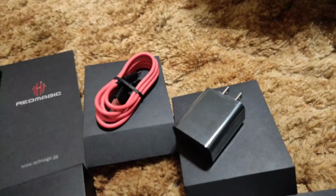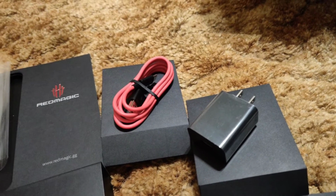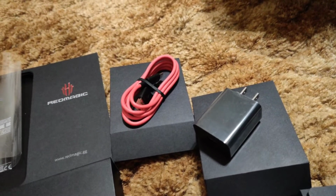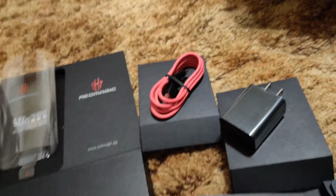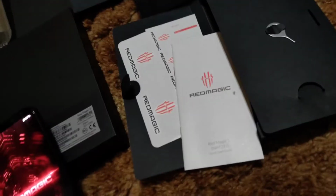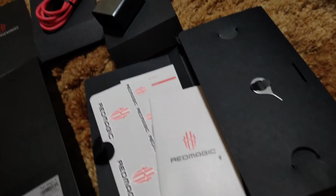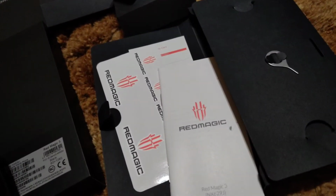The charging brick that comes with the phone is 18 watt, but this phone is supposed to be capable of 30 watt charging, I think. Or was it 27? Again, get on those comments and let me know. Be easy on me. I have so many different devices that I review, I don't even make videos for everything, so I do get a little mixed up. SIM ejector tool, your books, your stickers.